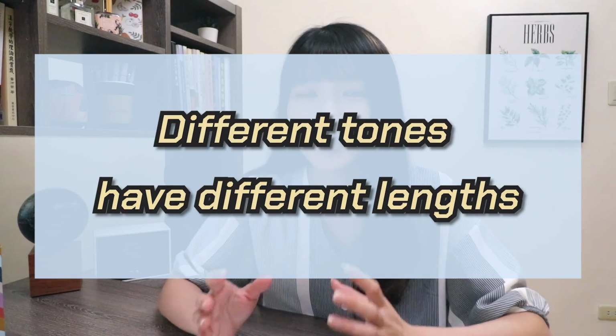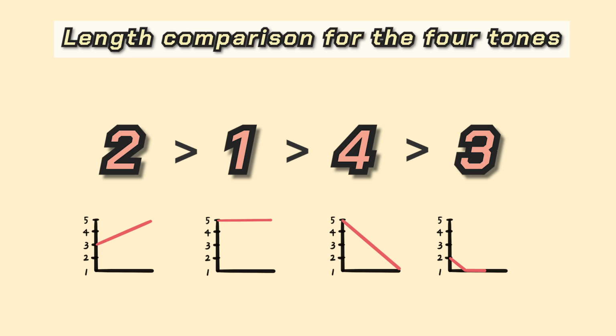The second concept you need to grasp is that different tones have different lengths. Some tones are pronounced shorter than other tones. Here's the length comparison for the four tones. Usually, the second tone is pronounced longer than the other tones, and the third tone, the low tone, is the shortest. So remember, we don't pronounce each tone with equal length.